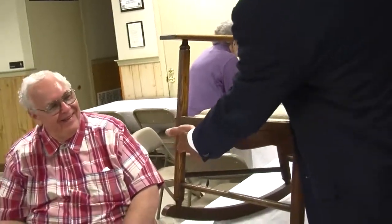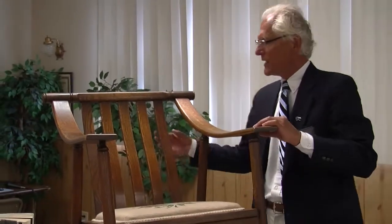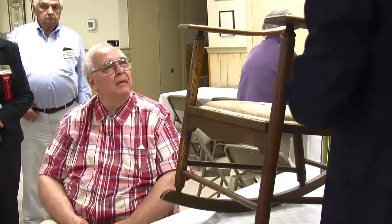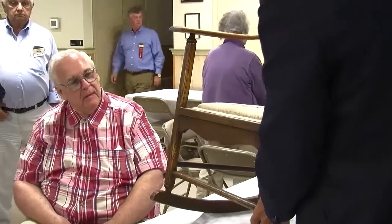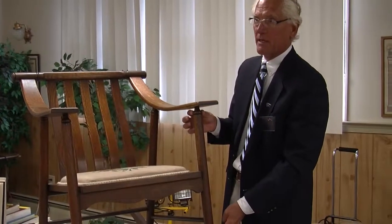Just wanted to point out that you have an earlier colonial revival style with a serpentine crest rail. You've got arts and crafts style elements here. Even the supports in the back are arts and crafts. You do see that as well. And then more of a colonial revival, 19th century style turning here. So what's very common in this period of manufacture is a combination of styles all brought into one.